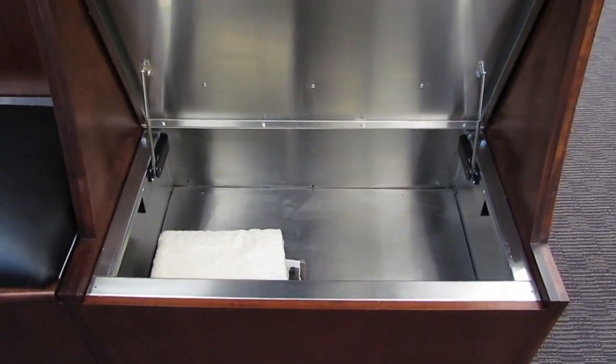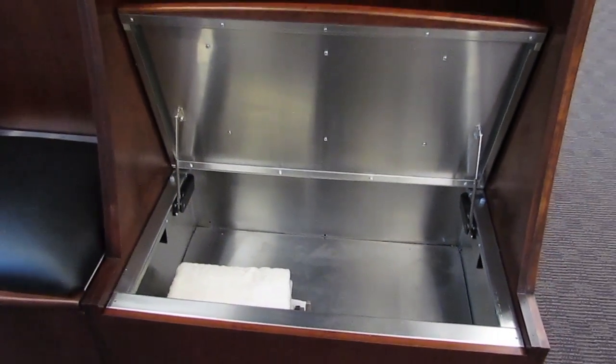Are you sure that's for studying and homework, or is that for iPods and iPads and all that kind of iPhones? And it's definitely for laptops. That's our story and we're sticking to it. Got it. All right.